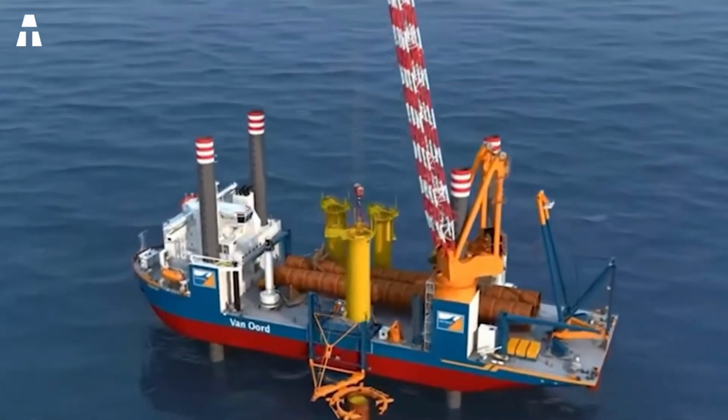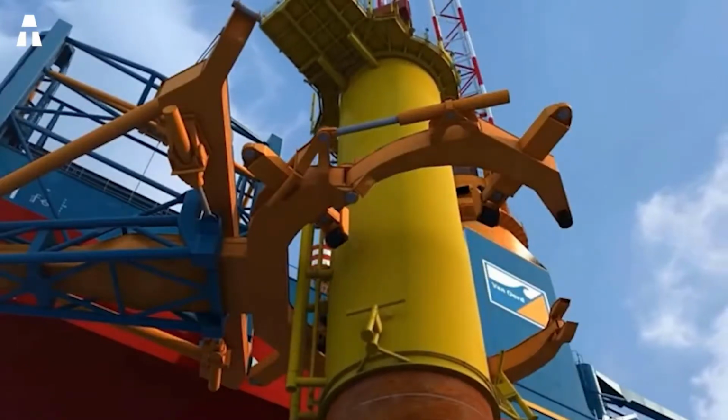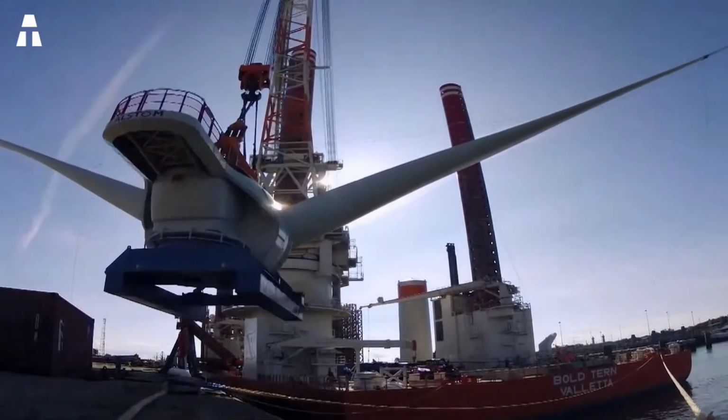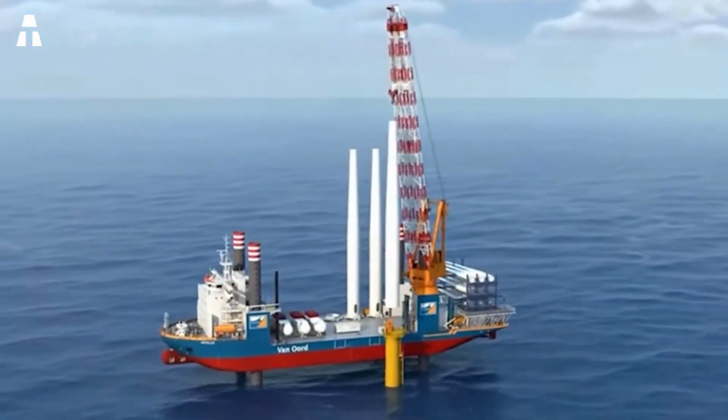Each wind turbine in the wind farm is then connected to an offshore substation. This is responsible for supplying the national grid on land. But why consider the offshore wind turbine when we already have onshore wind turbines that produce a lot of electricity on land? Well, this solution does not come with only advantages.